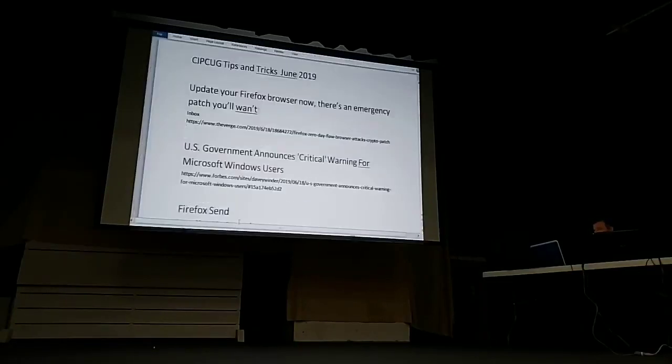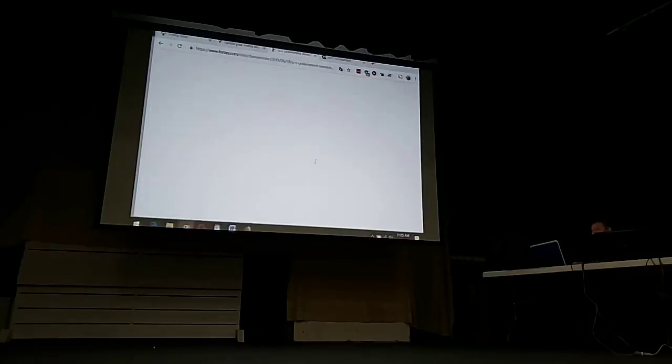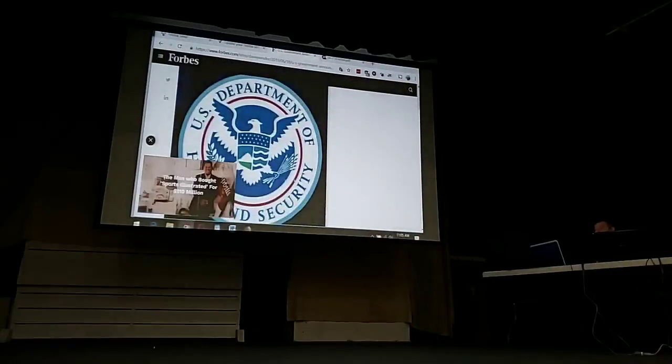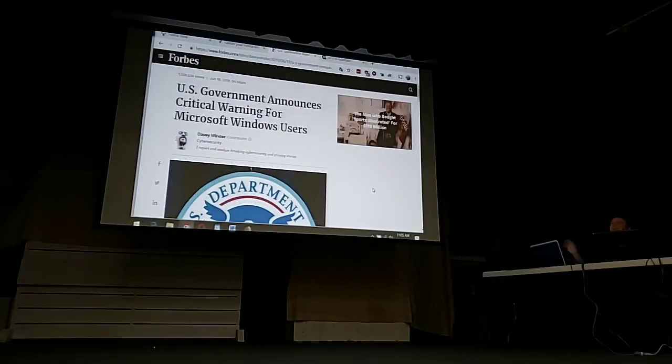Actually, is that second? No, let's do the critical warning for Microsoft. Let's do the bad stuff first. The bad stuff first is critical warning. Government announces critical warning. Blue key. Now see, most of you don't care about some of this stuff because there's not much you can do about it.